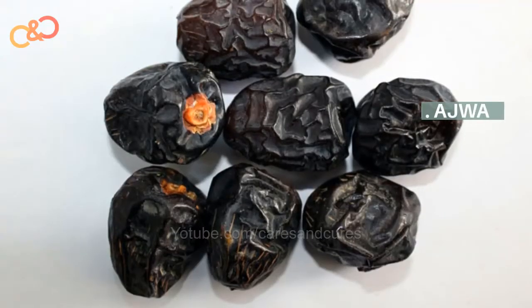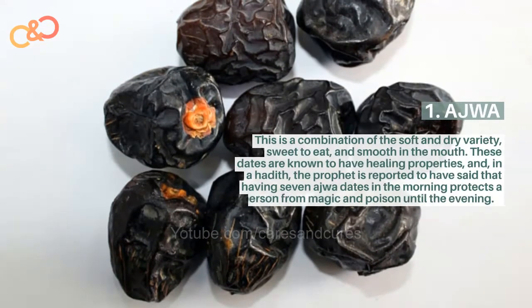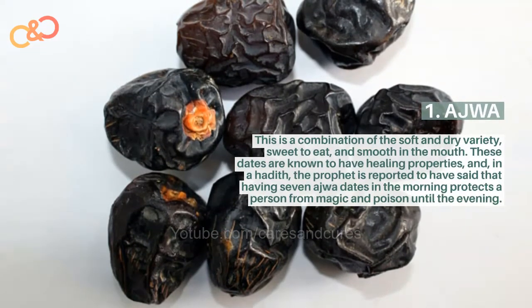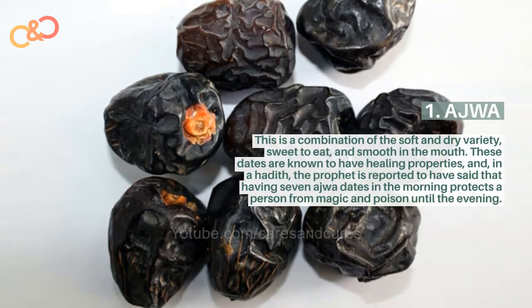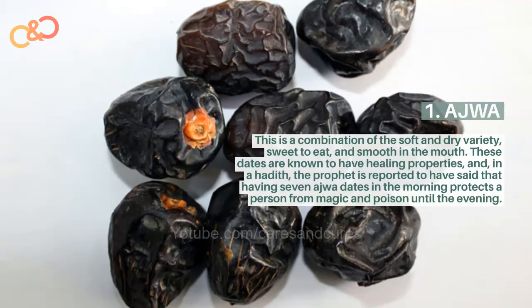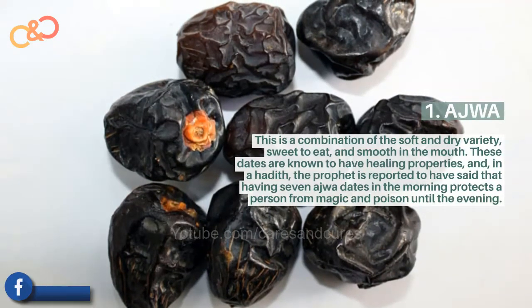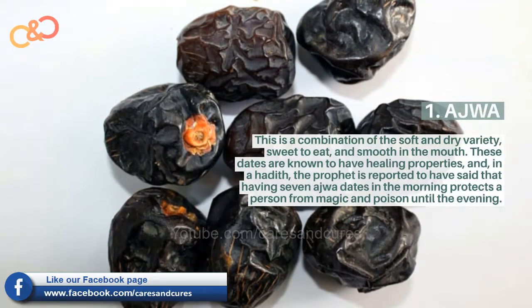Number 1. Ajwa. This is a combination of the soft and dry variety, sweet to eat and smooth in the mouth. These dates are known to have healing properties, and in Hadith, the Prophet is reported to have said that having 7 Ajwa dates in the morning protects the person from magic and poison until the evening.